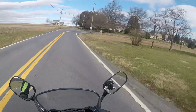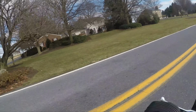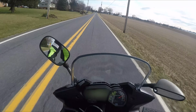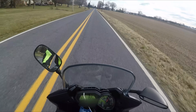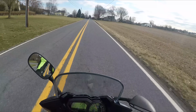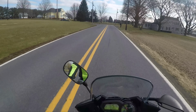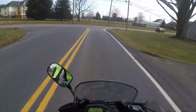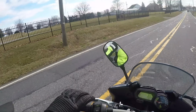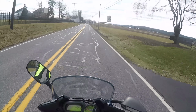You always want to watch out when it's this cold. I'm not trying to push any tires to anything close to a limit. Yeah, that's not right. I gotta tighten that up. Guys, I am loving this bike. This thing's awesome. Can't wait to see who buys it.